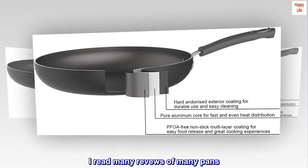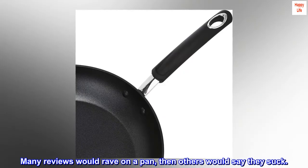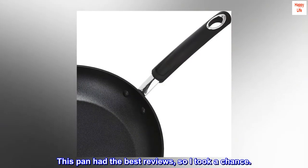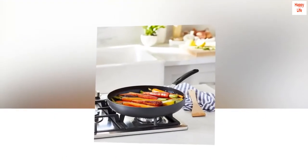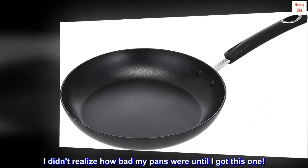I read many reviews of many pans. Many reviews would rave on a pan, then others would say they suck. This pan had the best reviews, so I took a chance. Wow. I didn't realize how bad my pans were until I got this one.